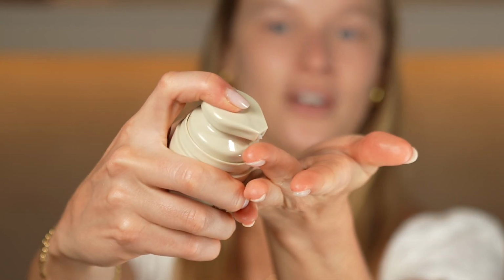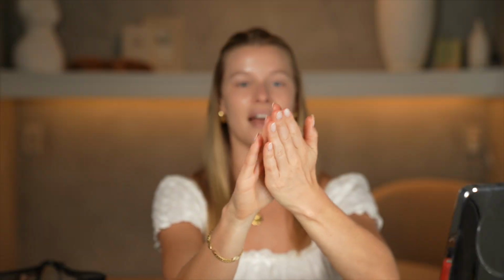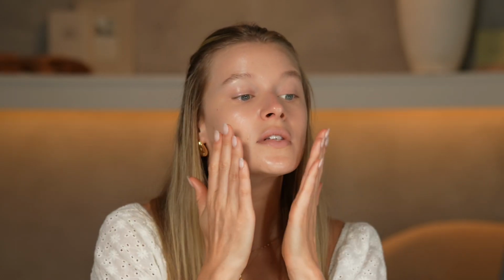Put some on my finger just to show you how much I use. Literally this much. And you'll see how far that goes. And then I'll just, again, press, and I'd go everywhere.